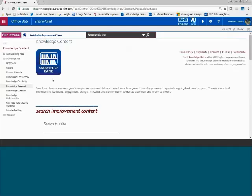the early 2000s. Which means we've accumulated an awful lot of improvement content, in excess of 10,000 items, which amounts to a strong and robust knowledge base of improvement delivery. However, it is way too much to effectively search.